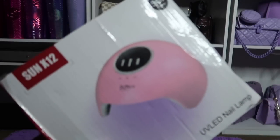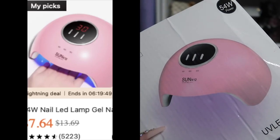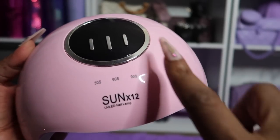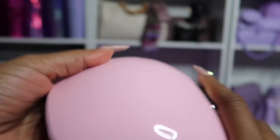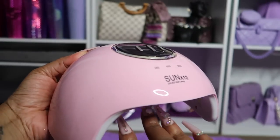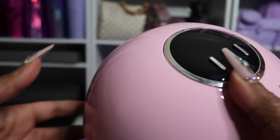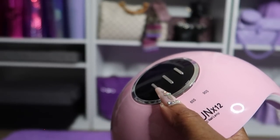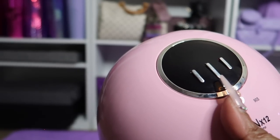Next, we got an LED UV lamp 2-in-1. So it's pink. You have your different settings right here, your cord is in here, and boom, you just stick your nails, toes, or whatever you want in there and dry them. Like, come on now, guys. Oh my gosh, everybody needs this kind of stuff at home, you know.